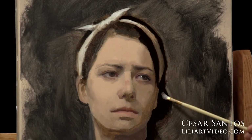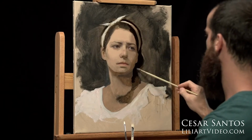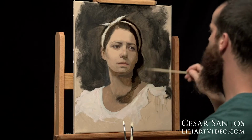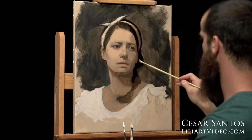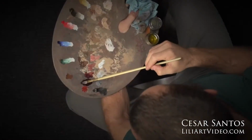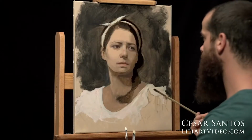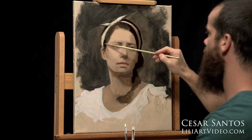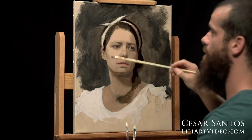Before we had a general value for the hair, the complete mass of the hair, but now we become more specific about the value. So within that darkness, now we're gonna make some variations in the darks. Now is the time to do it. If we would have done it yesterday, right after the drawing, 99% of the time, or 100% of the time, you're gonna have it wrong because it's just impossible to judge.